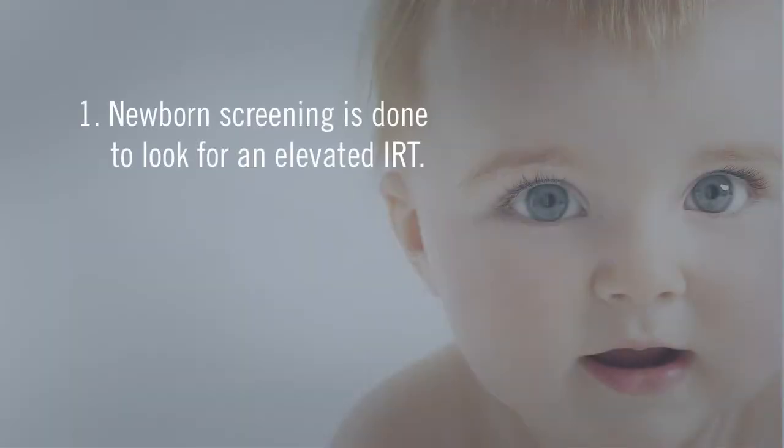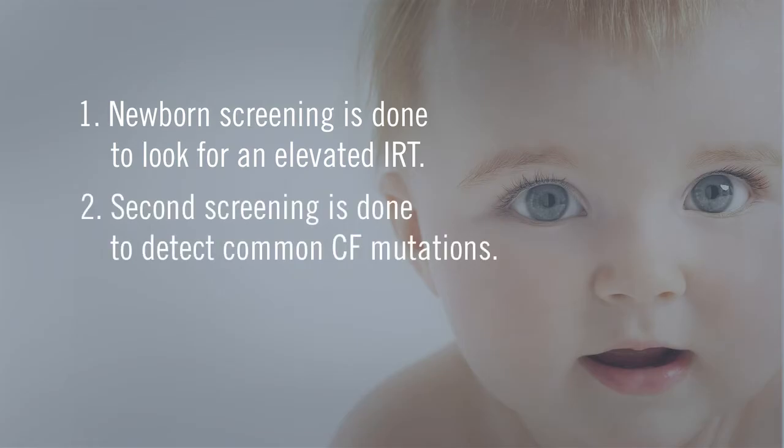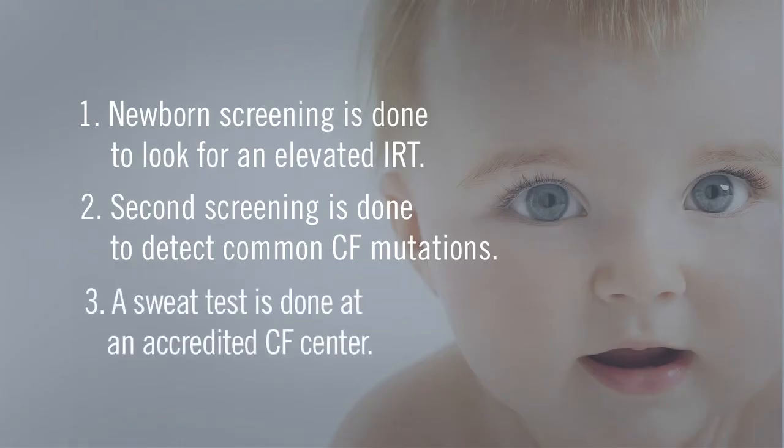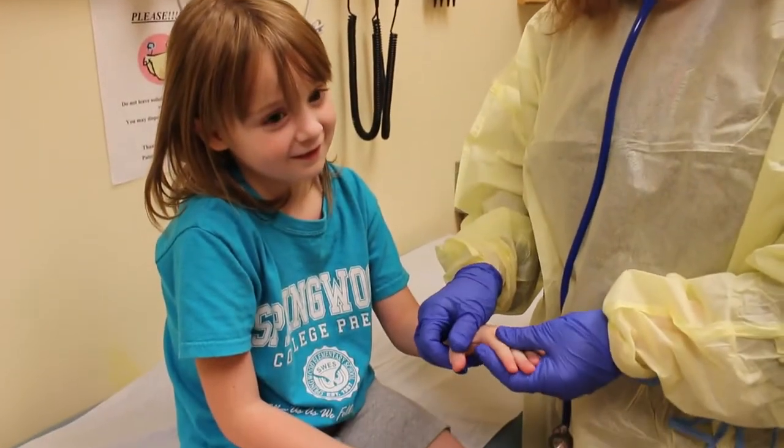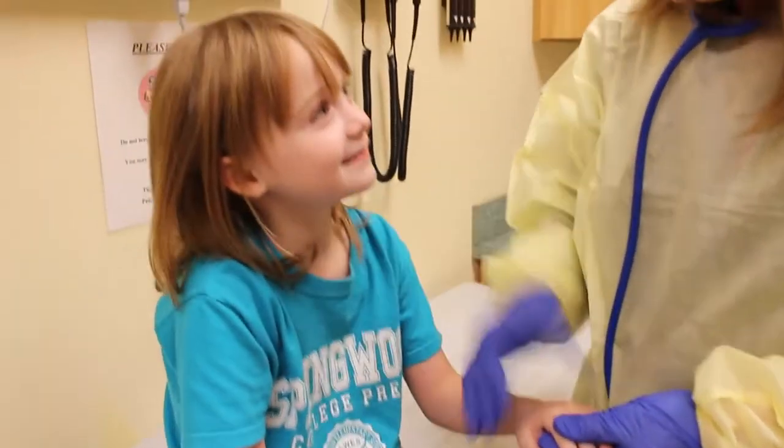First, a newborn screening is done to look for an elevated IRT level. If that IRT level is elevated, a second screening is done to detect some of the most common mutations for cystic fibrosis. And finally, most importantly, a sweat test is done at an accredited CF center. That seems pretty simple. It's good to know what happens in each step and how it relates to what parents want to know. Does my child have CF?